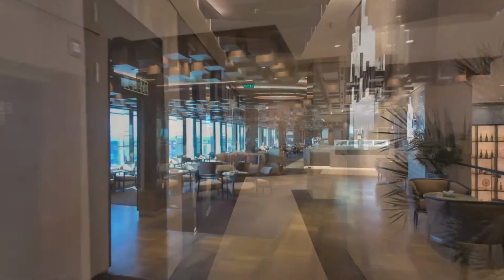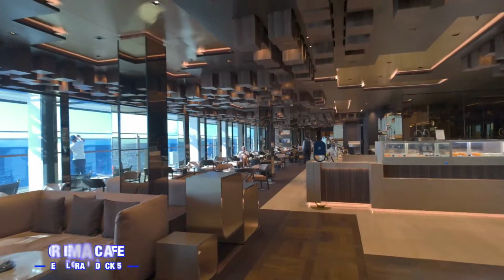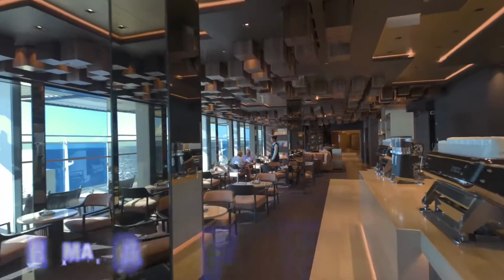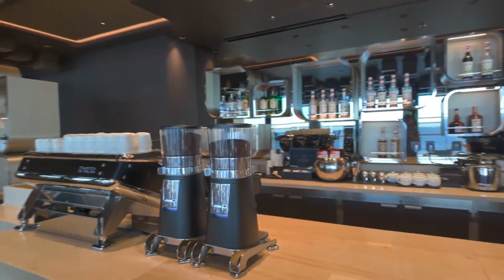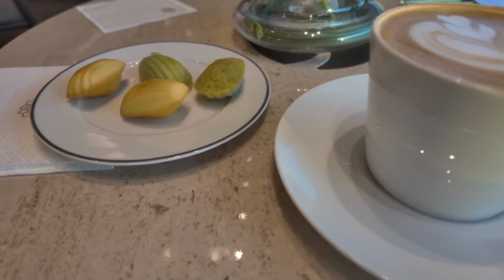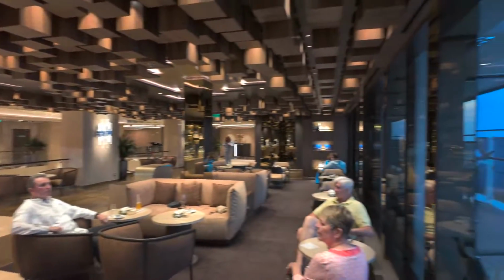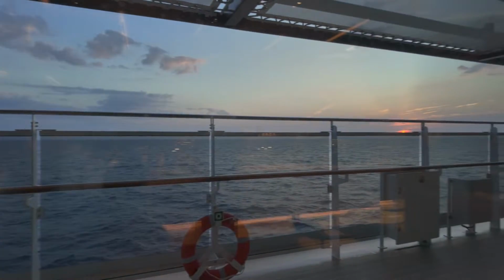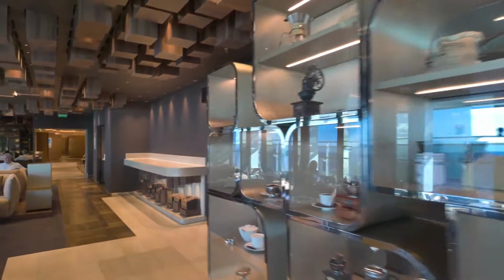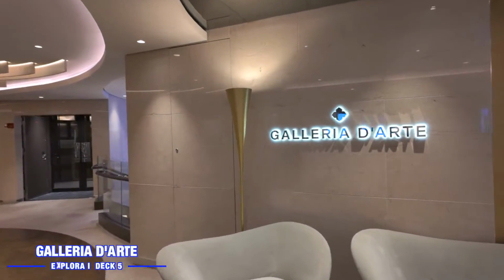On the starboard side of the ship is a coffee shop called Crema Cafe, which serves all kinds of coffee drinks as well as sandwiches and snacks. As we move further aft, you will discover a unique chandelier and a staircase that leads down to Deck 4.